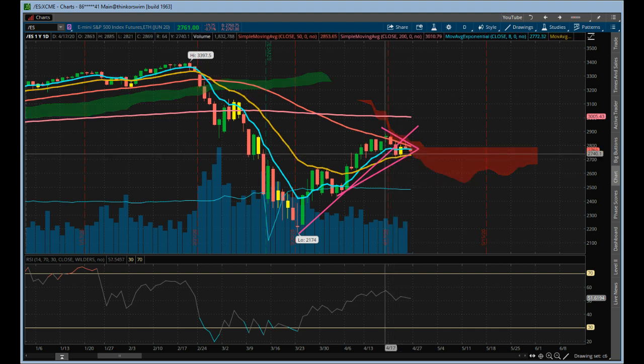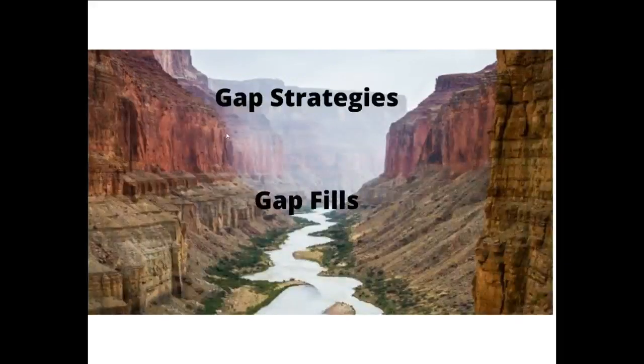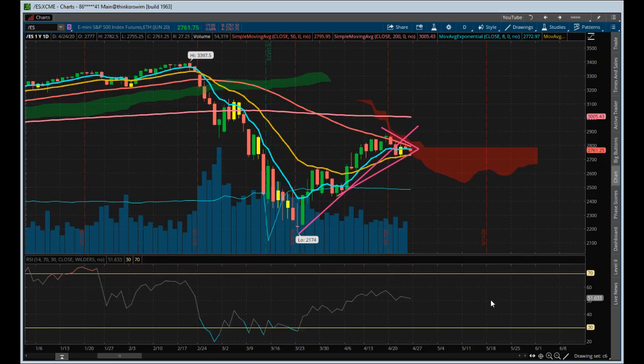So anyway, good stuff. So today we're going to finish up our discussion on gap strategies. So we're going to be talking about gap fills today. This is a pretty cool topic, right? And it's one that can be debated, but we're not here for debate. We're just kind of going over ideas, right? We just follow price, so it is what it is.